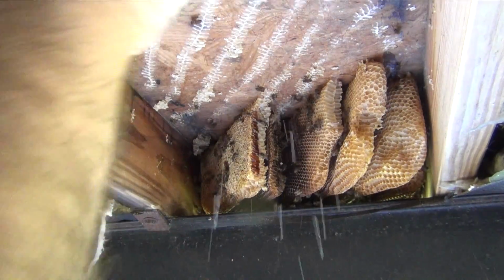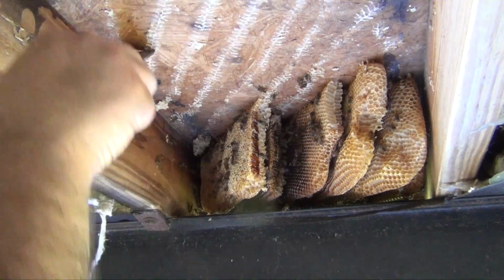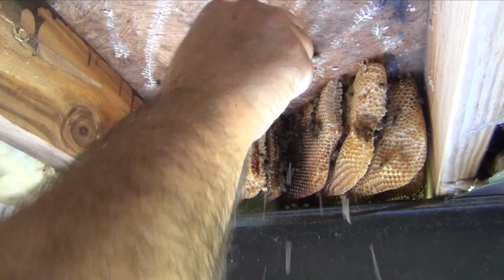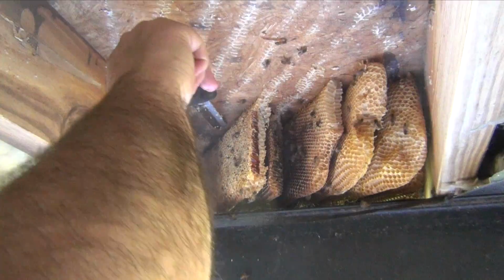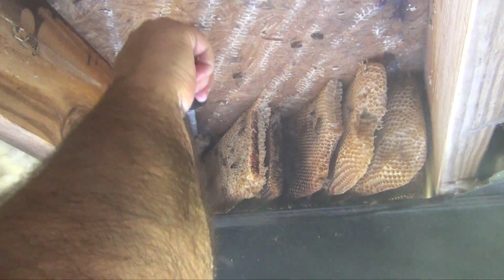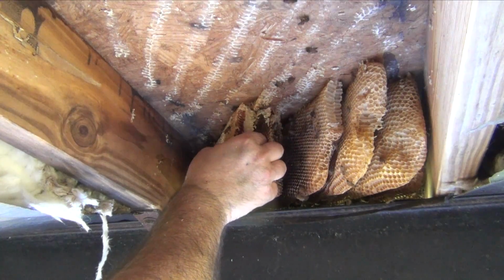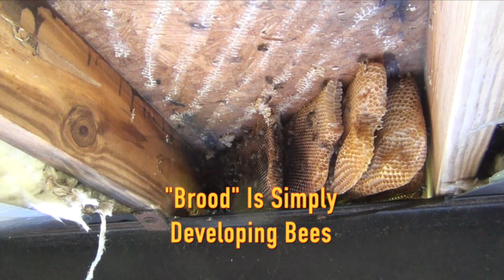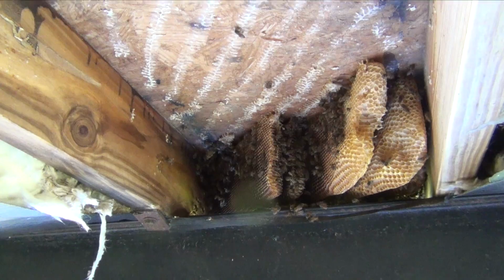We're going to clean this up a little bit because when we run them off the combs, it'll be easy to vacuum off of a smooth surface. So we're just going to clean that up a little bit. All right. Let me get this piece out. Let me get that one out. All right, that one should come now. And we are almost into some brood. I think I'm going to take this out, maybe some of this, and then we'll go ahead and smoke them and fire up the vac.